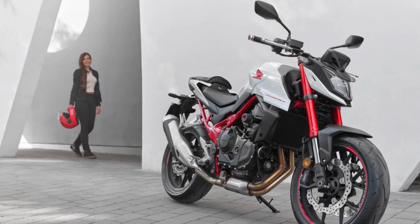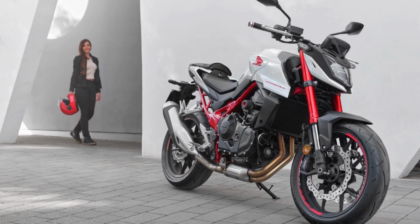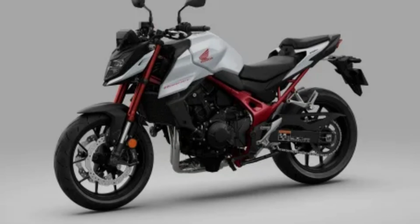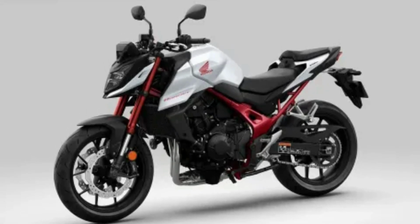To the purists out there, the move to a parallel twin will already make this bike a failure. To those that were on the launch in Almeria last weekend, it's a step in the right direction that you have to ride before passing comment.